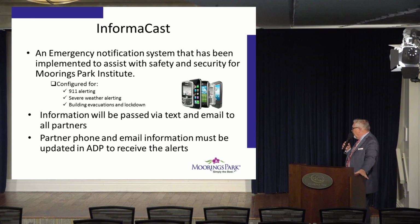So I would encourage you to make sure you have a phone of some type. It doesn't have to be a smartphone. A flip phone works with Informacast, but have some mobile device for making phone calls and receiving text messages. And this is so critical, particularly in living in South Florida, either southwest or southeast.